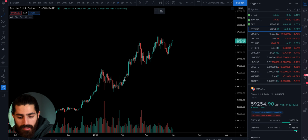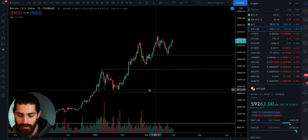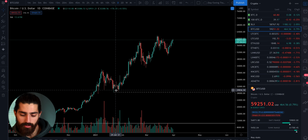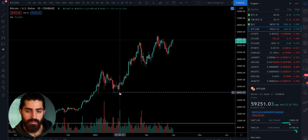If you draw a horizontal line almost right here, I have it drawn already. Okay, good. Let me erase these so we can do them from scratch again. So this area, notice that the price of Bitcoin bounced off of it, which means that people are buying around this area, which is about 30,000, right?